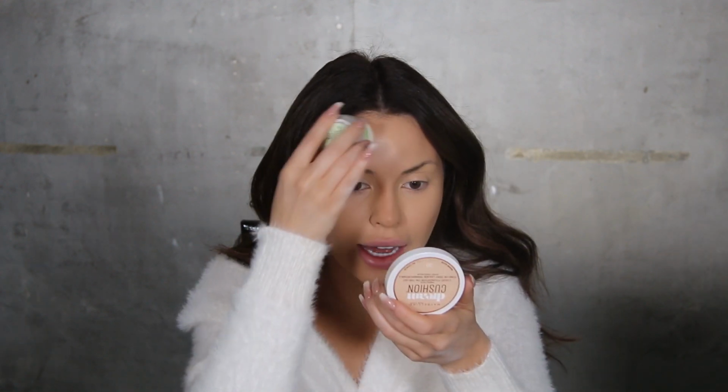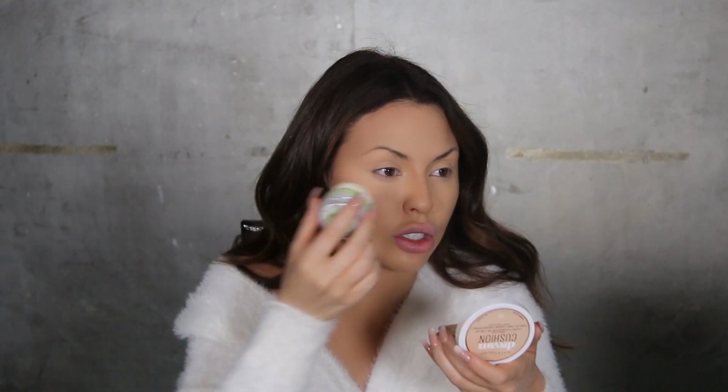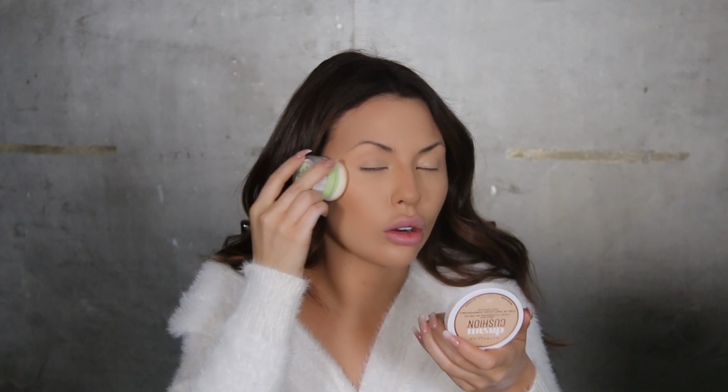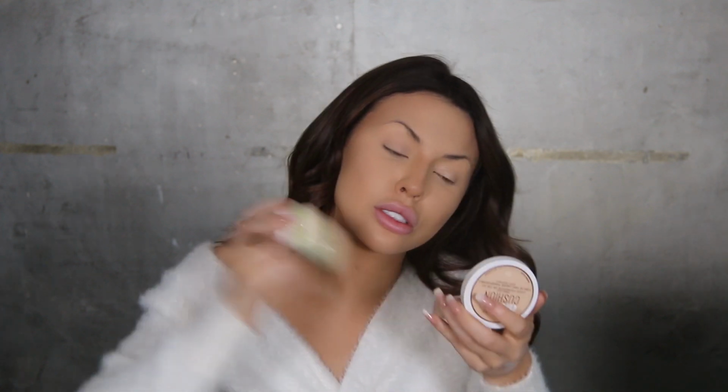And if you guys are wondering about flashback with this product, I haven't experienced any yet. I feel like I need to do a better test of that, so don't quote me on it. I've only really used this during the day, so I'll test it for you guys at night because I don't want any of you going out there taking flash photos and basically your face is like a full-on Casper the Ghost. So I'll let you know.